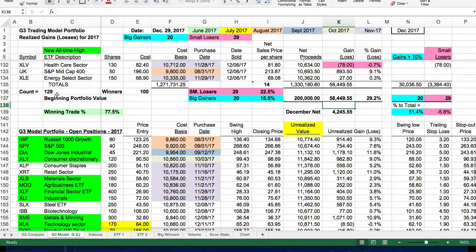and then we track, this is the count, the total number of trades counted up here by this Microsoft Excel spreadsheet. The winners, the small losers. The winners are just 129 minus 29 equals the winners. And the big gainers are that. That's a percentage of the total as well. So that gives us a winning trade percentage of 77.5%.